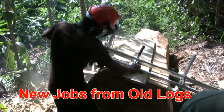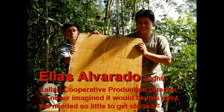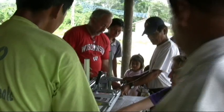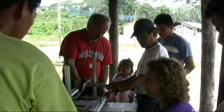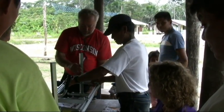New jobs from old logs in the Amazon. We recently took a trip to Ecuador, visited the Kallari Cooperative near Tena, Ecuador. Went to several of the small remote villages. We took some equipment donated by Granberg International and Logosol, USA.